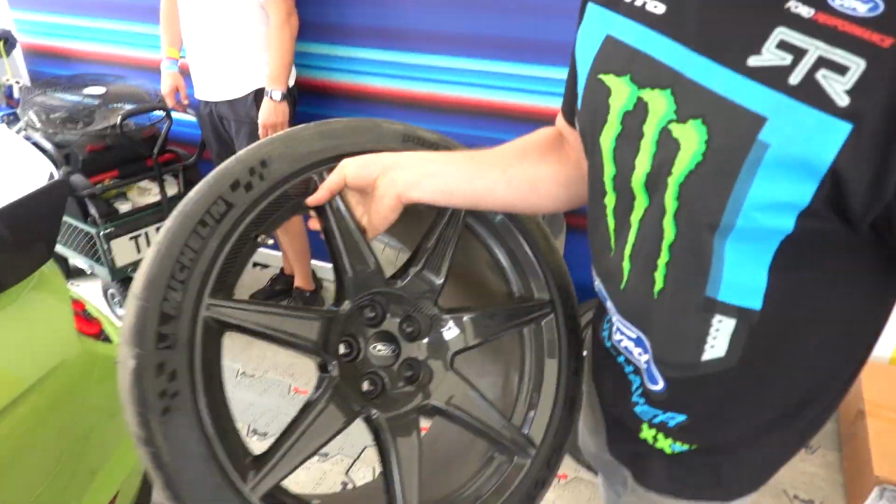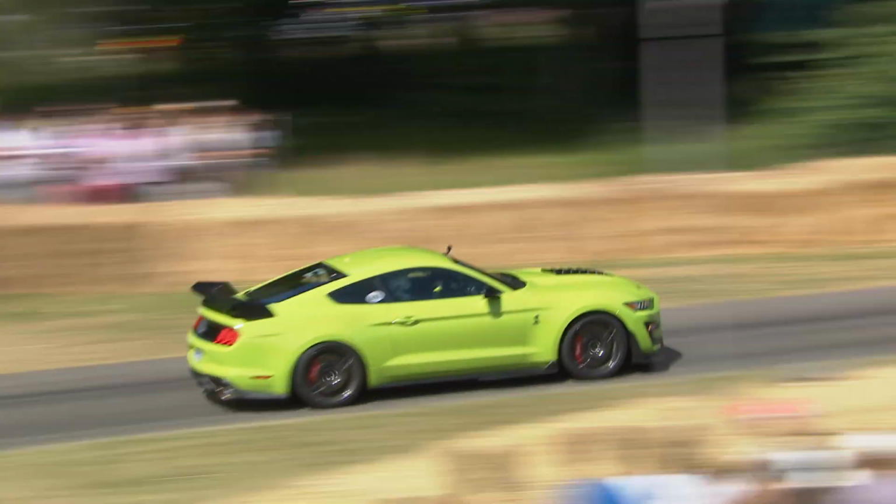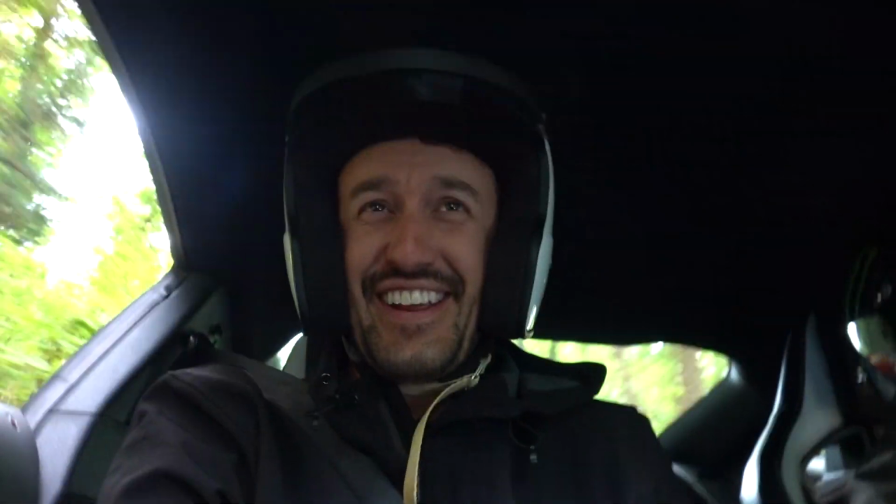Full carbon. Wow, hold on. We're gonna put Ken in the... This car's so much fun, are you kidding me?